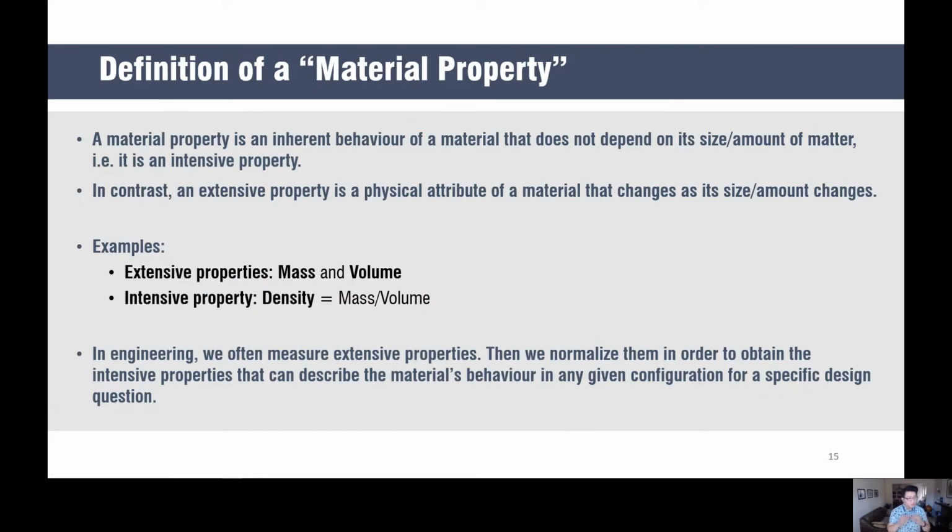So with that, I hopefully have given you an idea of what material property is. Like we said, performance is always related to material property and geometry. A material property, if you look at the definition, is an inherent behavior of a material that does not depend on its size. For example, optical property does not depend on size. It is also called an intrinsic property.